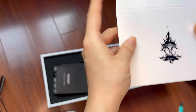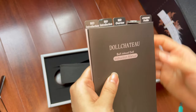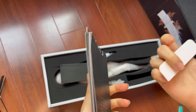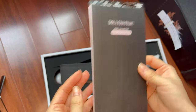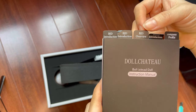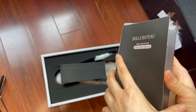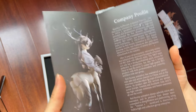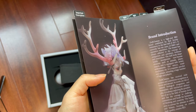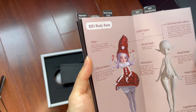Oh, it's so pretty. I love this envelope. I literally love it. This is like a kit. I haven't received this one ever, but this is the kit. So it has introduction and overview, brand introduction and company profile. They're getting so professional here. Okay, that's so cute. Wow. I love it.